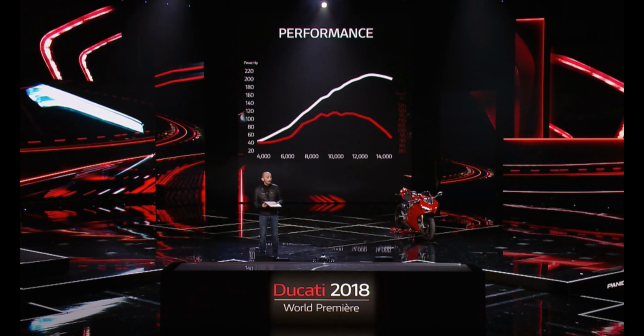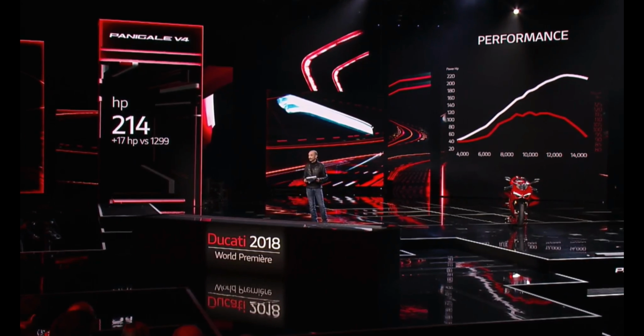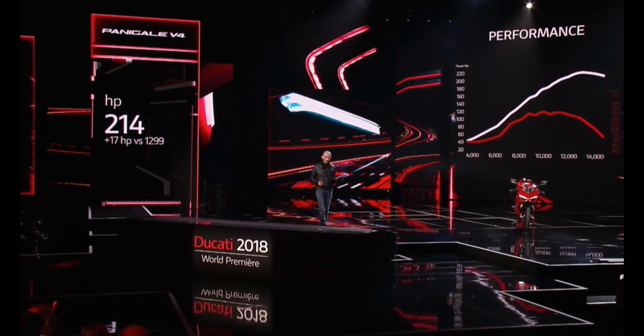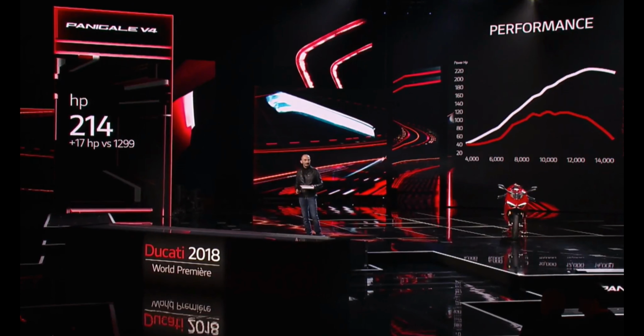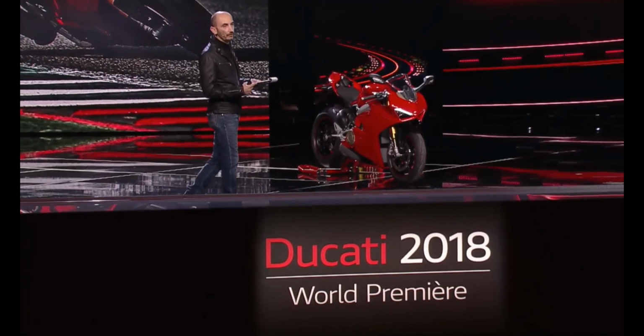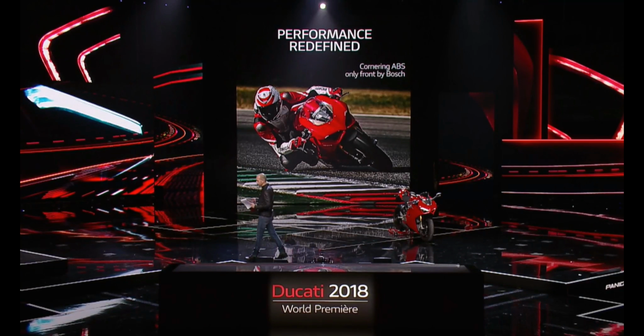In terms of performance, V4, 214 HP, Euro 4 configuration, is once again pushing the bar very high. 214 HP is an extreme power level. In a way, when Michele said it reminds me of MotoGP, because of course the power of the engine is an extraordinarily important element when it comes to performance. But we've also worked so much to have the PR, the performance redefined concept. In the bike, you can find plenty of riding assistance systems that, in my opinion, are unique in the super sport bike scenario.